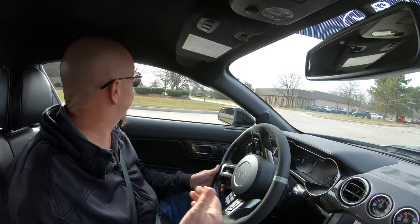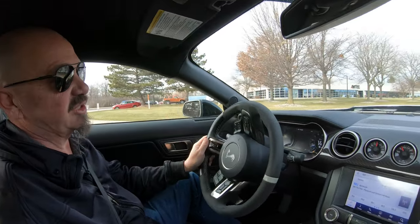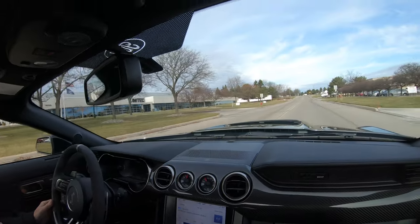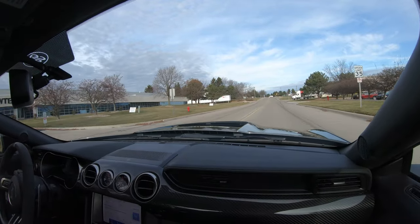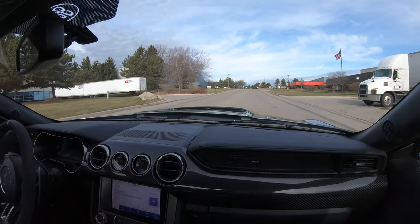So if you want to turn that off, you can do that too. And then you've got your modes, and you get your exhaust mode. I've got it on loud exhaust right now because I like to wake up the neighbors. And then you've got all your controls on the steering wheel also.